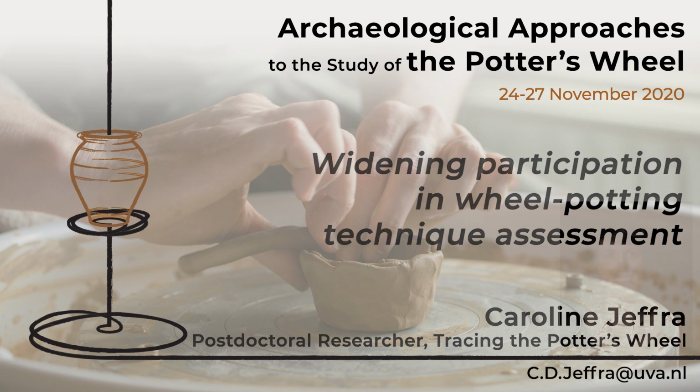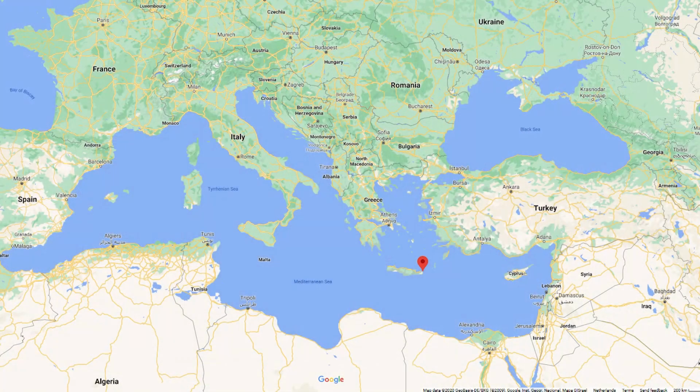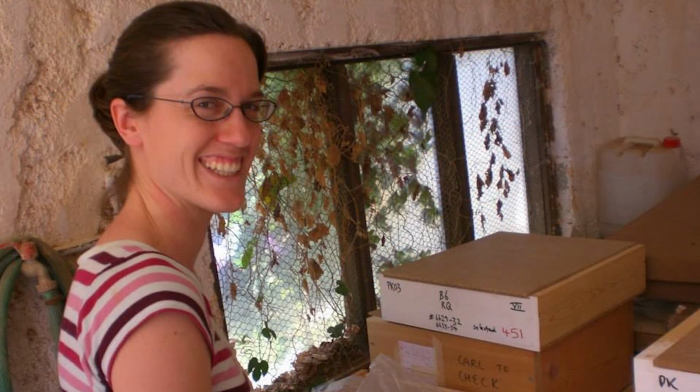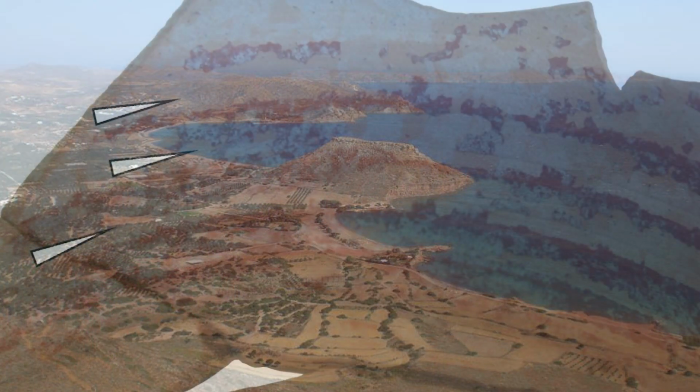When I started looking for macroscopic trace evidence of wheel techniques in potting in 2007, Professor Karl Nappet gave me the opportunity to travel to East Crete and work during the post-excavation season at Palicastro. I spent about 2.5 months getting accustomed to the pottery from the site, while also seeing a range of different types of traces and forming a few hypotheses about those traces.